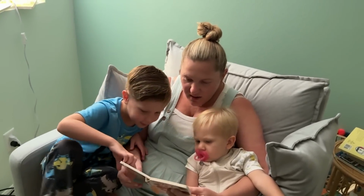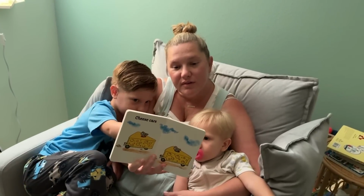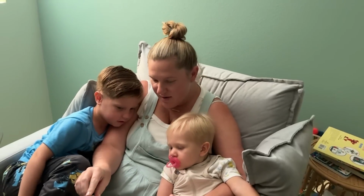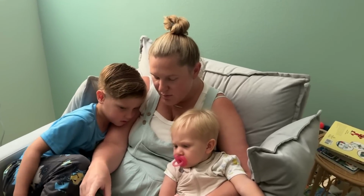Bedtime. A cheese car. Cheese car. Oh my goodness, there's a cheese car. Two cheese cars. Who are these people driving cheese cars? That's the same one. Yeah, after dinner, we all got showered off. Well, yeah, it's just been a gloomy day, so it's just been a tired day.